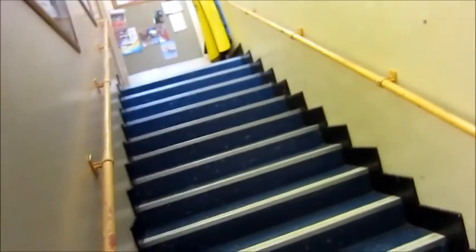This one stairs that is. I haven't actually been able to find... What's weird is that I haven't been able to find a hall. Are you looking for a hall?